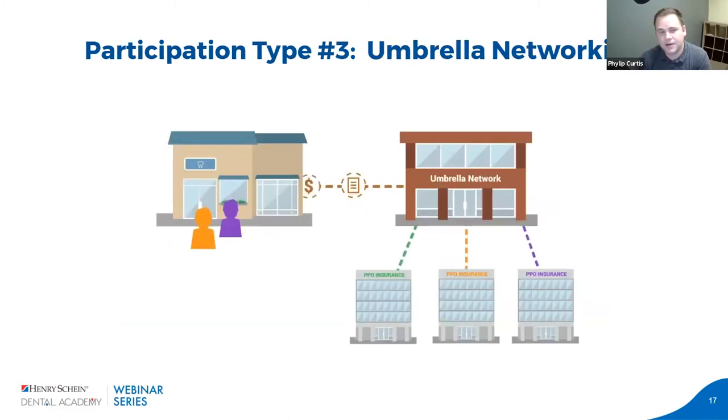The last type of participation is what we call umbrella networking. This is a really common misconception about how umbrella networks work, but we found that more and more practices are joining umbrella networks, which is, again, not necessarily a bad thing, but they're joining them without understanding what the ramifications are or how they operate. So a true umbrella network company also goes by the name of a third-party administrator. Companies like Carrington, Connection Dental, GEHA, Zealous, Maverist, Denimax typically aren't considered a typical insurance company. They're more considered an umbrella network.